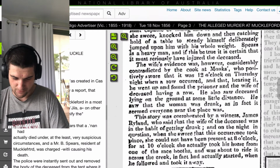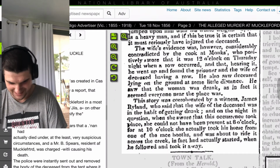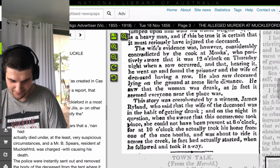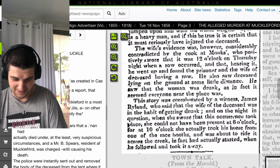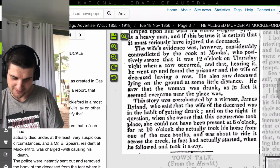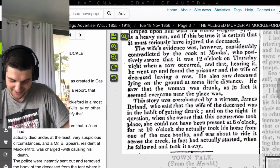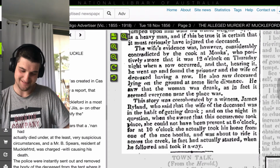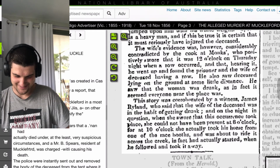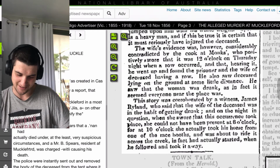He saw that the woman was drunk, as in fact it seemed everyone near the place was. Well, back then that was pretty common. The story was corroborated by a witness, James Ryland, who said that the wife of the deceased was in the habit of getting drunk, and on the night in question, when she swore that this occurrence took place, she could not have been present at 8 o'clock. For at 10 o'clock, she actually took his horse from one of the race booths and was about to ride it across the creek when she was drunk. Have things changed? Things haven't changed, have they? No, not at all. Only they've changed from horses to cars.